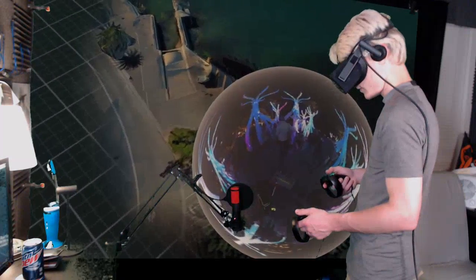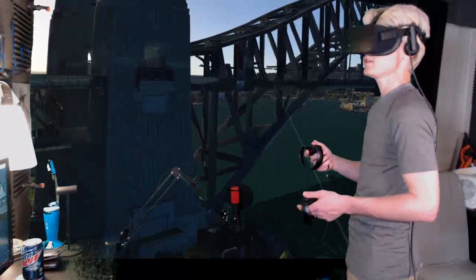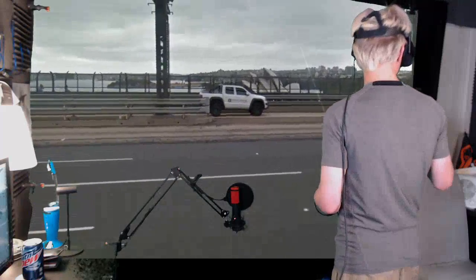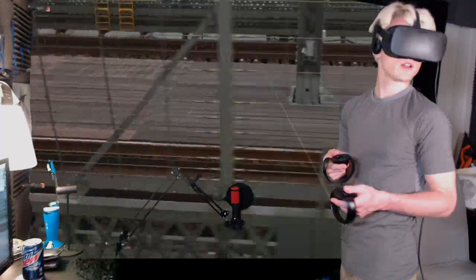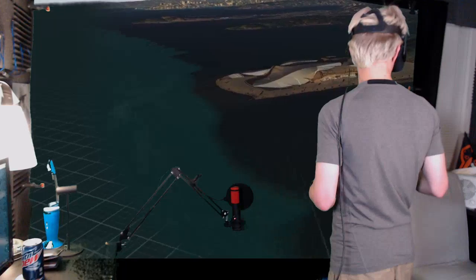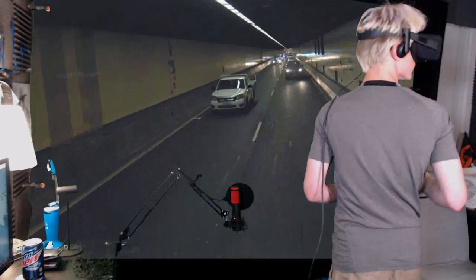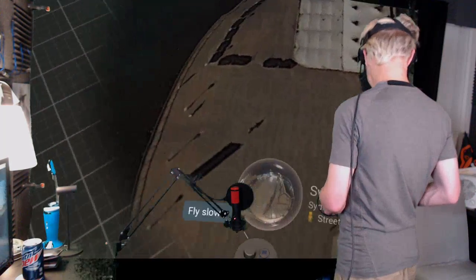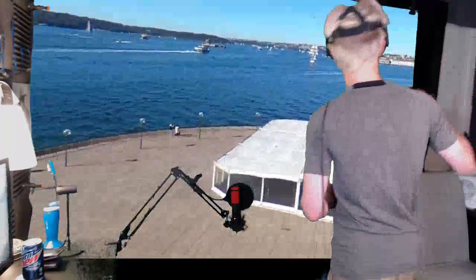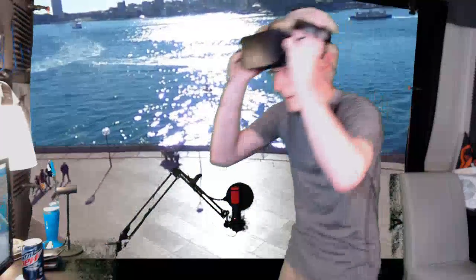I want a good shot before we get too far. Everything's always in the way. Let's go onto the bridge, shall we? Maybe. There we go. There's the Sydney Opera House. Still not the best shot, but we'll zoom out here. Let's go right up next to it. Oh, I'm in a tunnel. Like, what? There we go. This is more what I'm looking to achieve here.